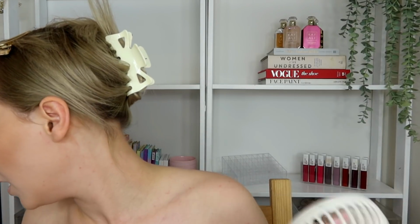Back to setting spray, because you can't have enough. Usually I would put on a super glowy, dewy, beautiful setting spray. However, my makeup needs to stay on when you're walking in and out of pubs and bars, potentially restaurants. I don't know what we're doing. You're going to need to put your mask on and off, and I don't want a dewy setting spray making me feel like my face isn't completely set, so I'll just go back in with my all-nighter.